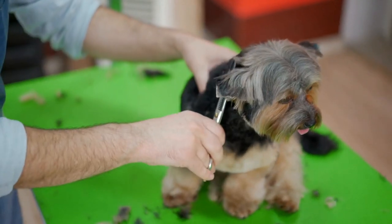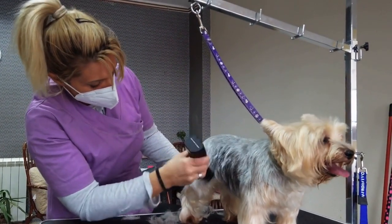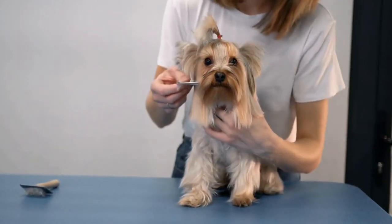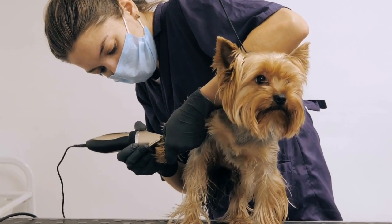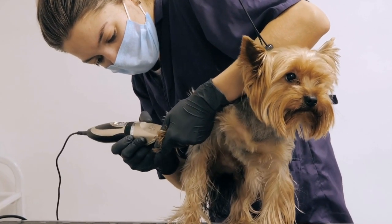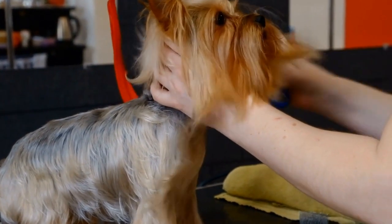4. Trimming the nails. Trimming your Yorkie's nails regularly is also crucial for their overall health and well-being. Long nails can be uncomfortable for your dog and can lead to difficulties in walking and even joint problems. Using a pair of dog nail clippers, trim the tips of their nails, being careful not to cut too close to the quick. If you're unsure about trimming their nails, it's best to seek professional grooming assistance.